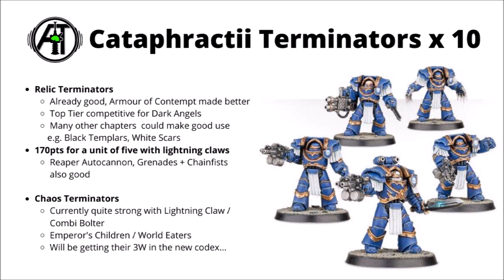What's even nicer is that I think the Relic Terminators are some of the best options that you can field. Both the Combi Bolter and Lightning Claw and the Combi Bolter and Chain Fist combos are very nice at the moment. A nice bit of mid-range anti-infantry fire, backed up with solid melee in a unit that's generally going to be powerful enough to be worth putting buffs on.